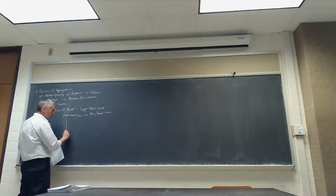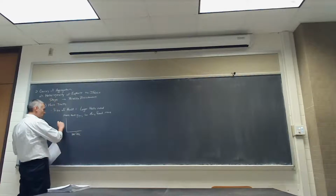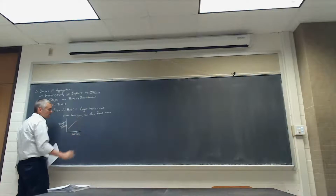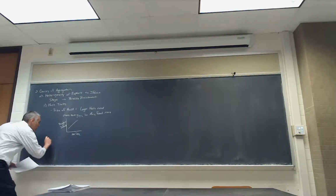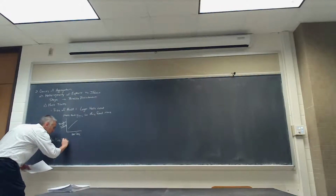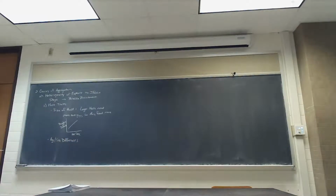If we were to look just at host size and do either prevalence, or we can talk about intensity, either one, we see this positive relationship. All right? So host traits, host size is one. But we also have age and sex differences. So size differences definitely play a role.